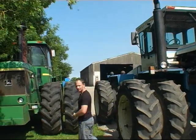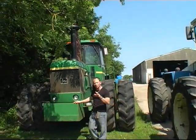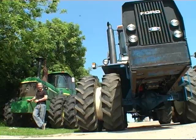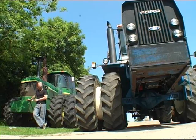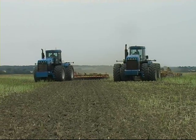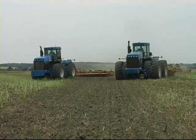from Case International, New Holland, John Deere and Steiger, as well as high horsepower rigid machines, as well as rubber track crawlers. So hold on to your hats and get ready as we take working tractors into the big power league. Looking at these two tractors working together is an awesome sight and really shows just how impressive monster tractors really are.